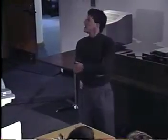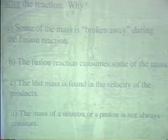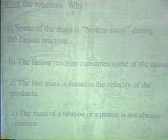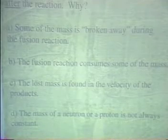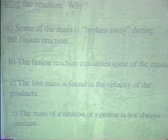Okay, let's take another poll. Answer A, some of the mass is broken away during the fusion reaction. B, the fusion reaction consumes some of the mass. C, the lost mass is found in the velocity of the products. And D, the mass of a neutron or a proton is not always constant.